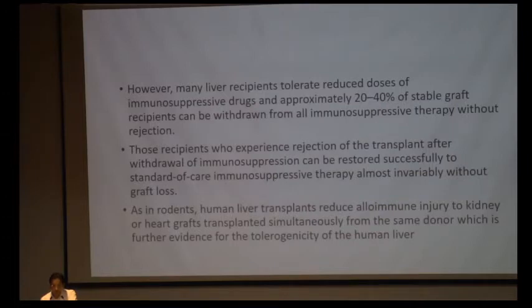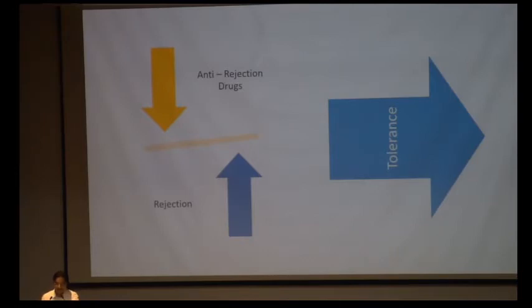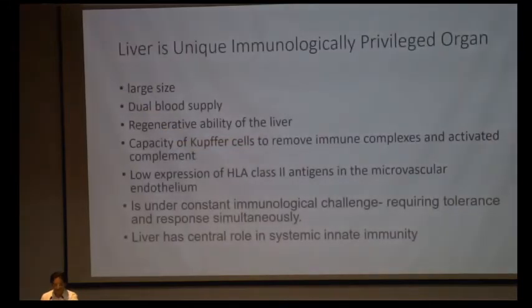And in rodents, and in humans, liver transplants reduce alloimmune injury to kidney and heart grafts. If you do a simultaneous transplant of liver along with heart or kidney, then the survival of those kidney and heart grafts is much better than with isolated heart or kidney transplants. That just shows how much immune potential the liver has, and also the tolerogenicity of the human liver in terms of protecting other organs as well. So that's what we are heading for: if we understand the mechanisms of rejection and tolerance, then we can achieve much better and much longer survival without the side effects of immunosuppressive therapy as well.